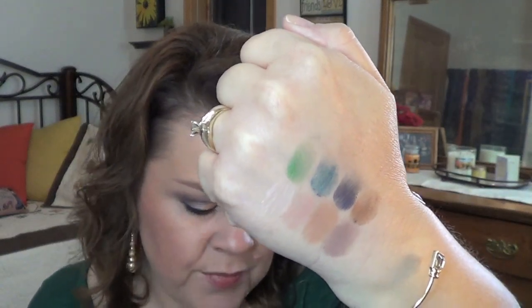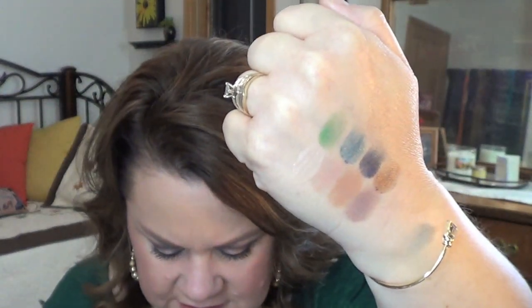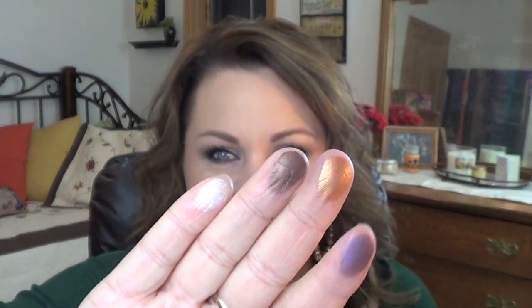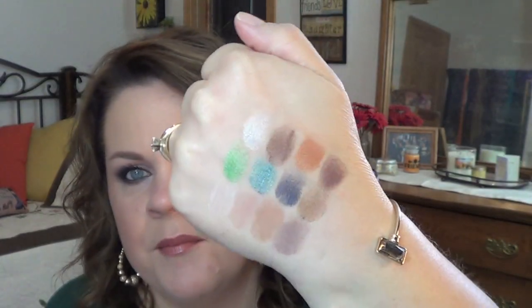I wish Dragon had a little more pigment to it. Heroine is a nice navy, and it actually blends out fairly well. And I should add that to the list, it kind of has a little sparkle to it, but it pulls more matte. I should have said that early on. I went backwards in the row this time. This is Vanity, Lucky, Rain, and Bobby Dazzle.